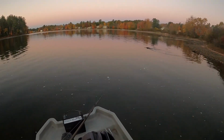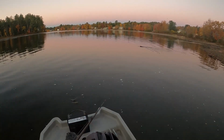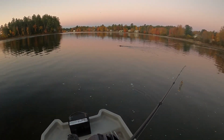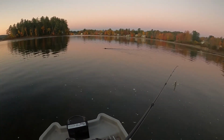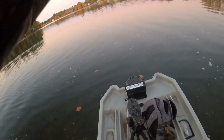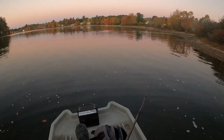No, don't, no. Don't splash your tail. I swear I won't move. You stupid beaver, do not splash your tail. Yeah, could be why I didn't get bit right there. The beaver's around scaring off all the fish.